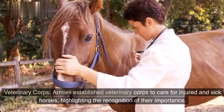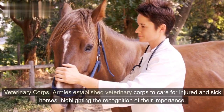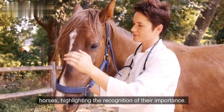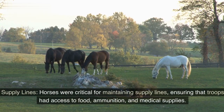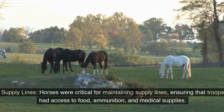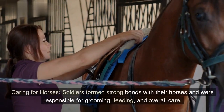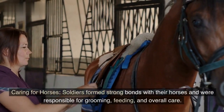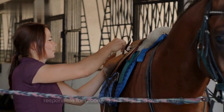Veterinary Corps. Armies established veterinary corps to care for injured and sick horses, highlighting the recognition of their importance. Supply lines. Horses were critical for maintaining supply lines, ensuring that troops had access to food, ammunition, and medical supplies. Caring for horses. Soldiers formed strong bonds with their horses and were responsible for grooming, feeding, and overall care.